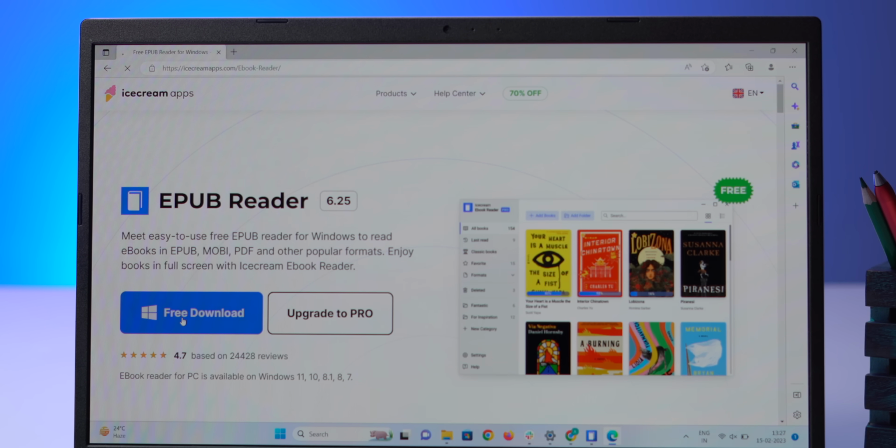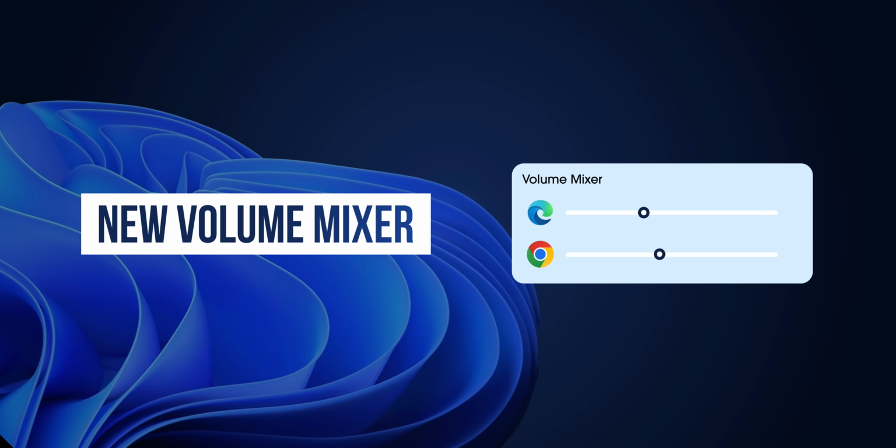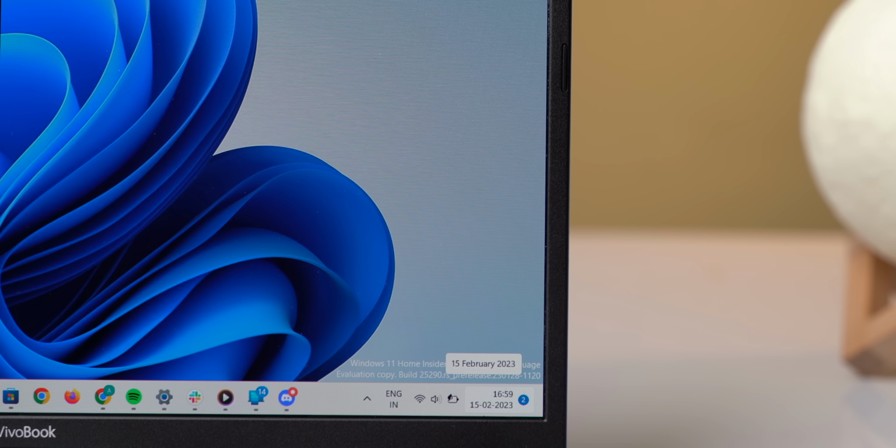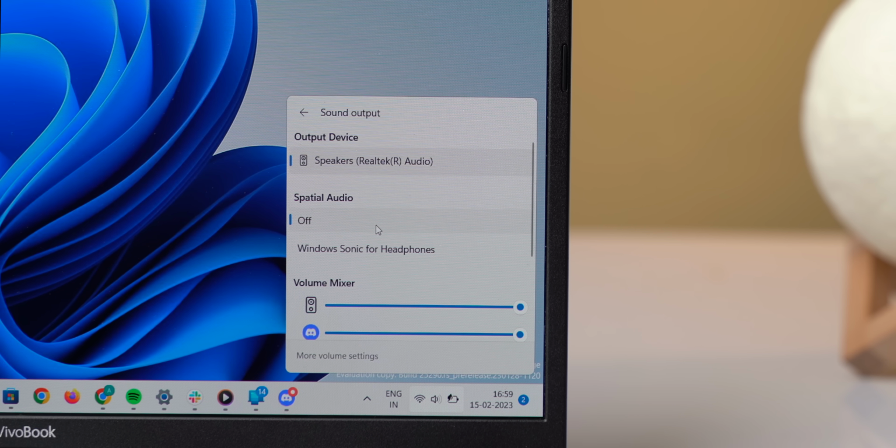Coming back to new Windows features, the first feature I want to talk about is something I find really useful. So I'm actually talking about the new volume menu in Windows 11. I can just open the quick settings menu here, and next to sound, you can see this new icon, right? Well, with this, you can choose the sound output, but now you can even enable or disable spatial audio on supported devices.